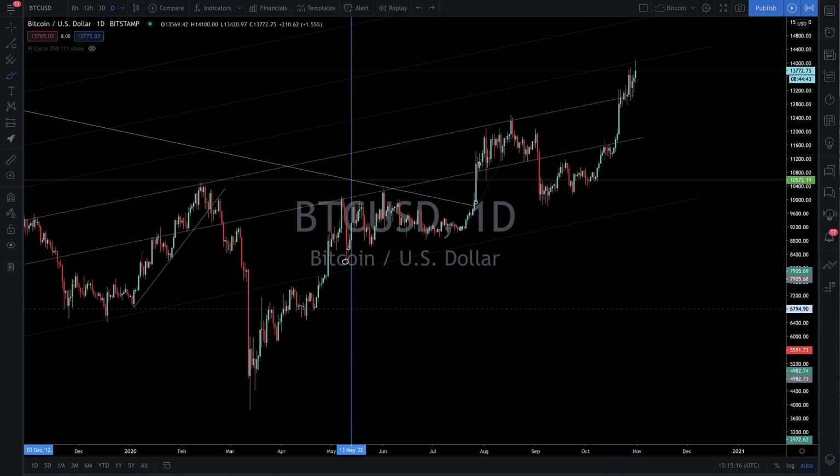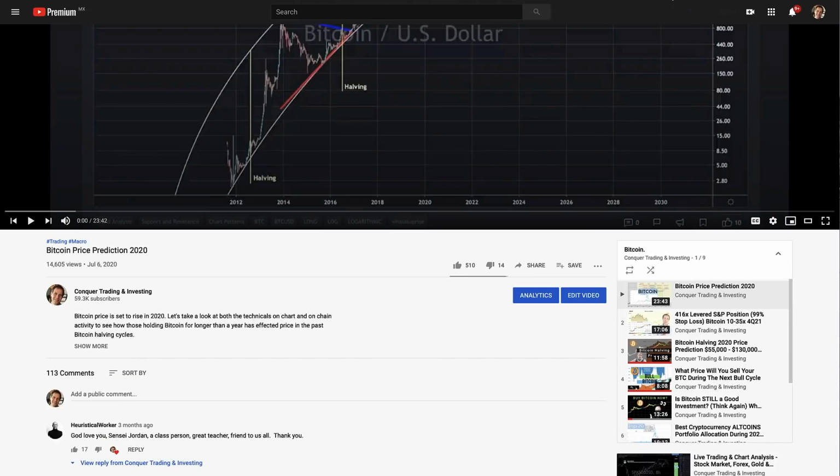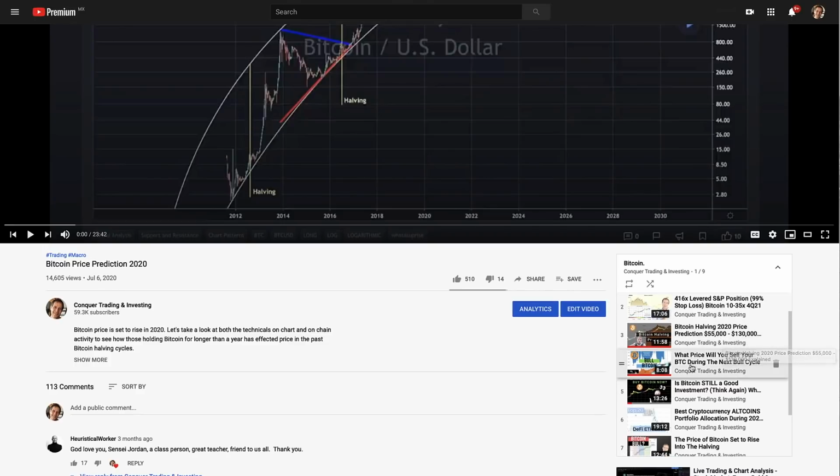Now, I have a price target of Bitcoin coming in at $140,000 during this bull market phase. You could see over here at what price will you sell your Bitcoin during the next bull cycle. Now, I didn't just arbitrarily pick that number out of a hat. And by the way, I do happen to think there's a strong possibility we overshoot it to the upside. However, I like to set targets that I believe I could meet and achieve.